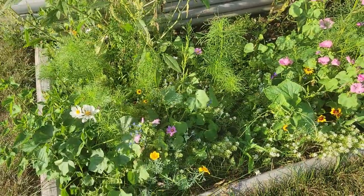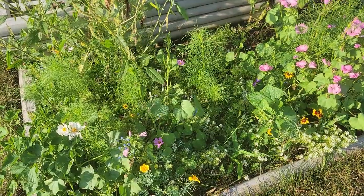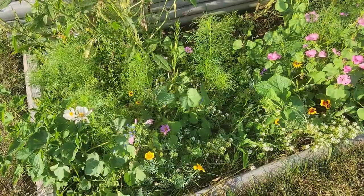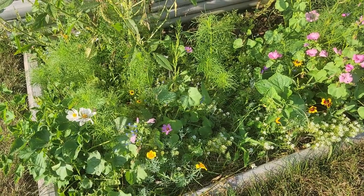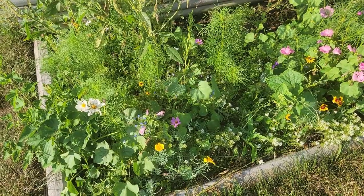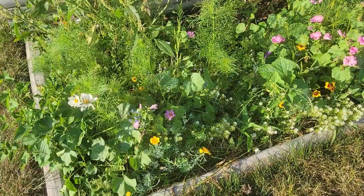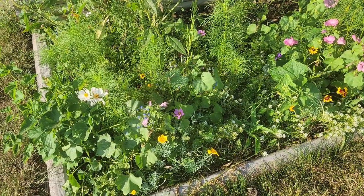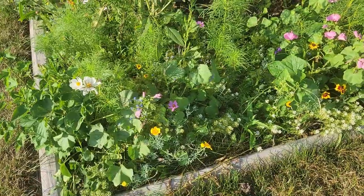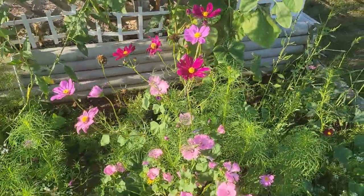So last year, this was a cut flower garden, and we were a lot busier this summer, so I didn't do the cut flowers for bouquets. I've still made a few bouquets from flowers here and in our front flower bed, but I didn't do the zinnias or the dahlias this year. And I did this really pretty wildflower mix that's supposed to be good for pollinators. It took a little while to get growing, but it did take off. It's very pretty.